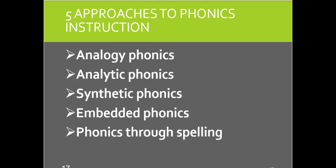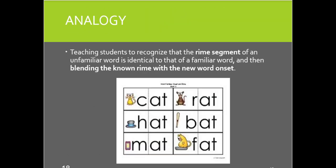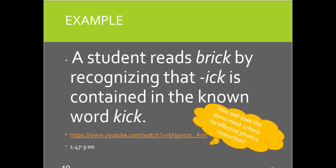There are 5 main approaches to phonics instruction. Analogy instruction involves teaching students to recognize that the rhyme segment of an unfamiliar word is identical to that of a familiar word, and then blending the known rhyme with the new word onset. For example, a student reads brick by recognizing that ick is contained in the known word kick.